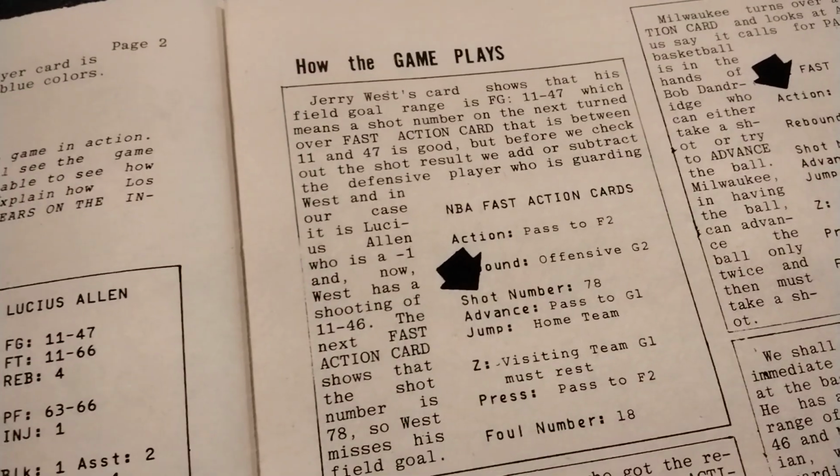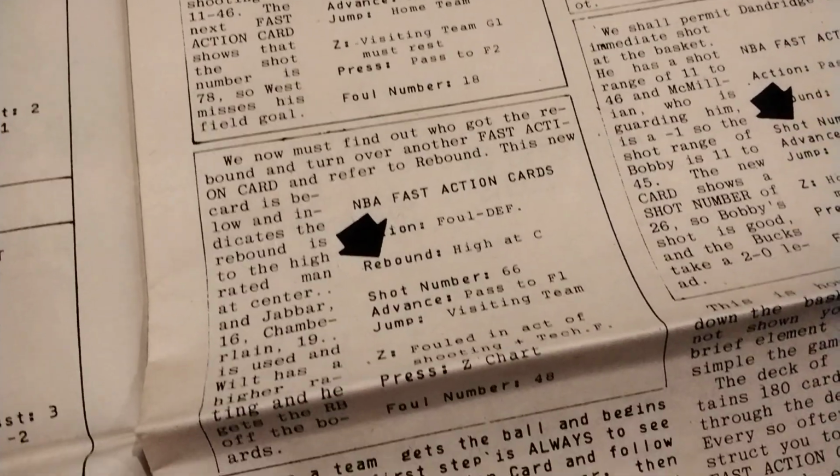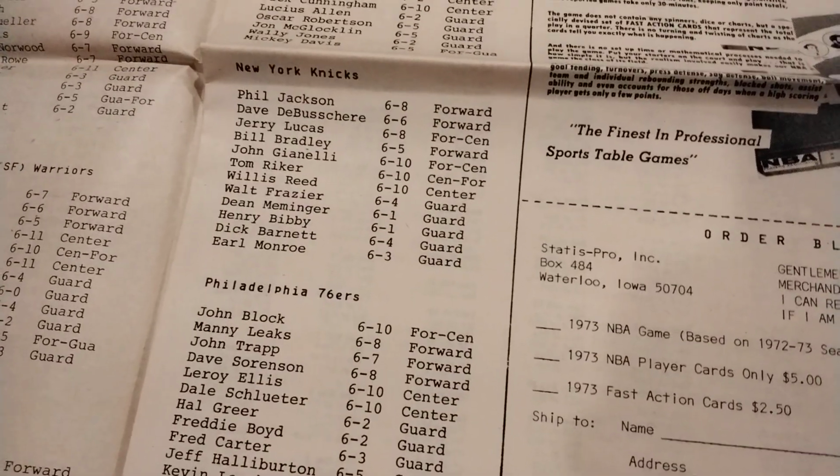How the game plays. The shot numbers. The rebounding. Even got little advanced features like forced rest. And all kinds of fun little items there. That's pretty fascinating. Let me try and turn this page with one hand. Oh, there we go. They show you all the 74 editions, 73 season team rosters. You can see that there was the lowly 76ers who won 9 games.